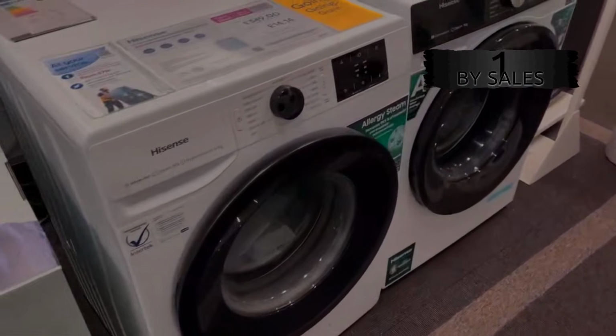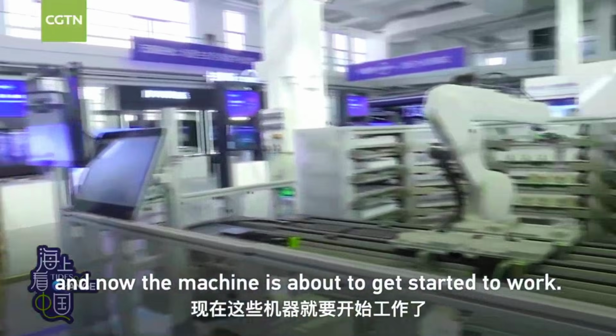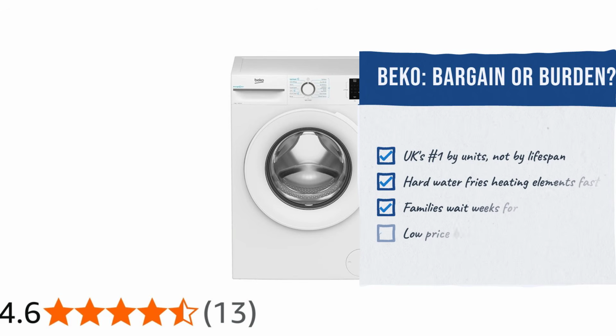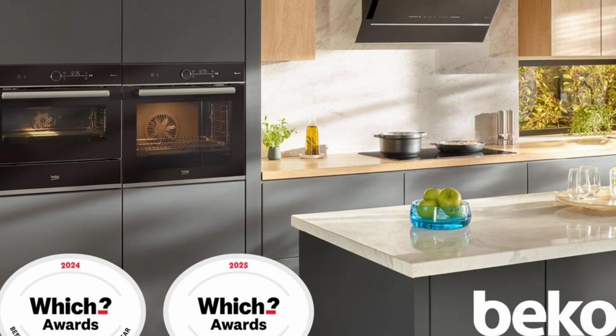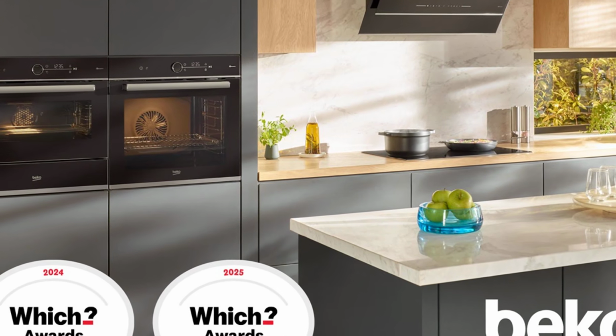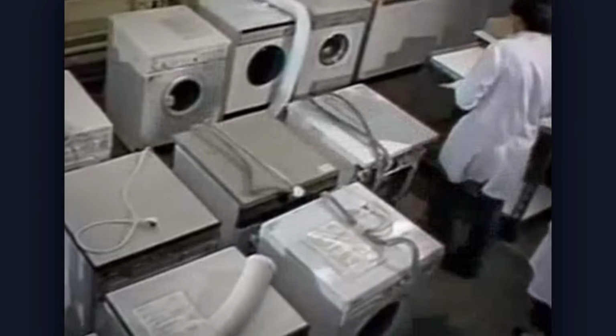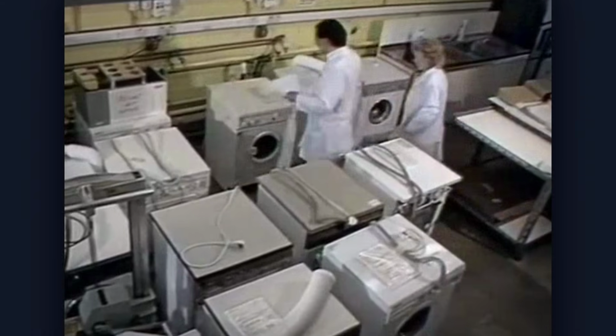Beko, the UK's number one large home appliance brand by volume sold. Volume sold does not mean best quality, it means best price point, best distribution, and enough acceptable reviews to sustain purchase velocity, which awarded Beko Best Value Home Appliance Brand for 2024 and 2025. That is a value award, not a reliability award.